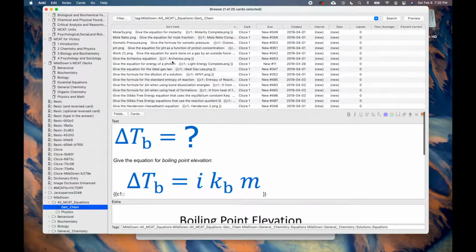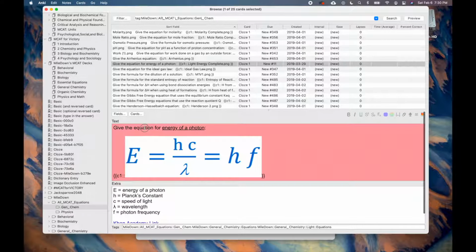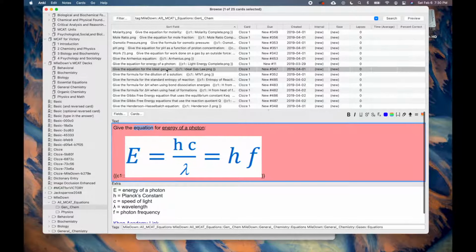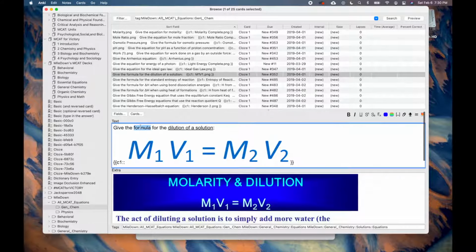For example, one flashcard asks, "Give the Arrhenius equation." Notice the italicized words and that the word equation is the last word. Another flashcard asks, "Give the equation for energy of a photon." In this flashcard, the terms are underlined and the word equation is written in the middle. Another example has the term bolded, "Give the equation for the ideal gas law." And other examples use the term formula instead of equation, as seen here. "Give the formula for the dilution of a solution."